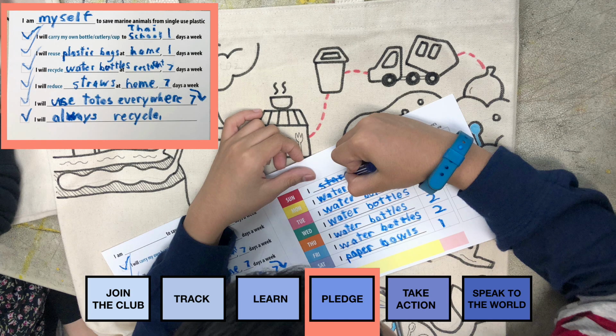Then they will have an opportunity to create their own solutions by writing what they want to do for the next couple of weeks and pledging it. They are also assigned to get signatures from parents. By doing this, it helps connect parents with this program and also introduces parents to work with kids to achieve their plastic reduction goal together.